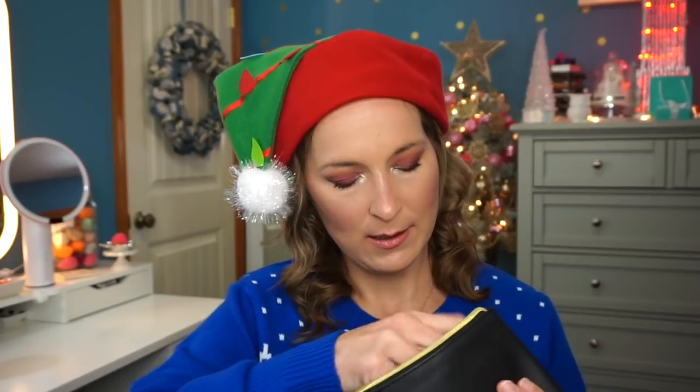So here's what it looks like inside of the box. I don't really know what all this stuff is, so let's get it started. All right, so the first thing on top says Glam AF. I don't know what this is, so let's figure it out. Glam AF. So this is, what is this?